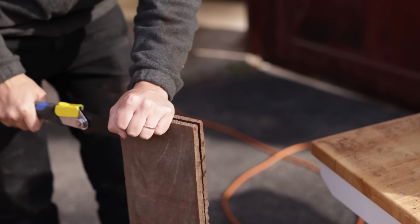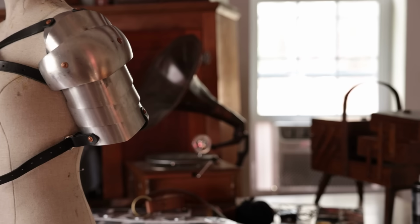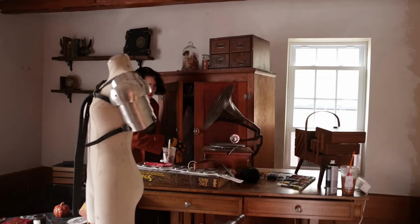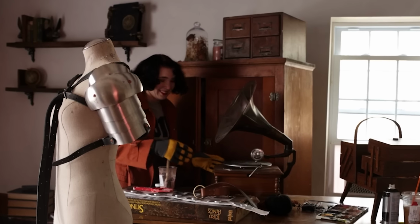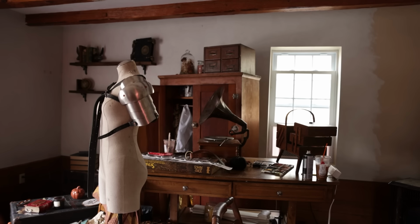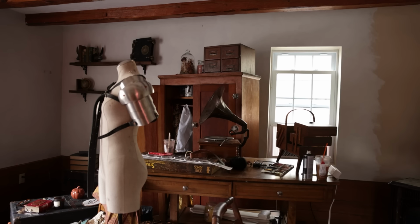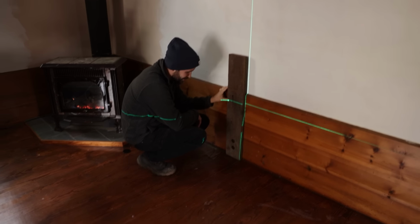But not before I tipped over a water bottle and released a demon. I don't understand why my water falling on the ground started that going. I mean, the other night I was in here and that happened. But of course we did not let the fact that we may have an audiophile barn ghost stop us from all the hard work that needed to be done.